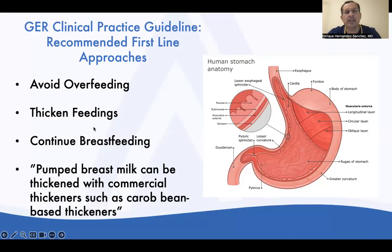I want to focus on the clinical practice that has to do with the first-line approach. Those are simple practices, but there's still a lot of things that I believe we can learn about this. About overfeeding, everybody talks about avoiding overfeeding, but it is sometimes difficult for parents to understand how much is normal to feed a baby. And I have a pearl that I learned when I was at UCLA, and I think that it works marvelously well to determine how much a baby should be eating. And this is the following.